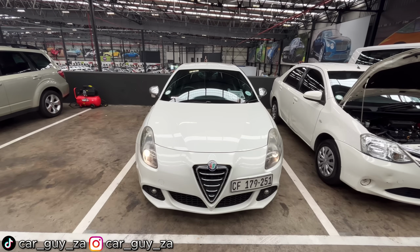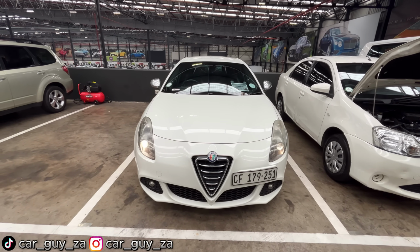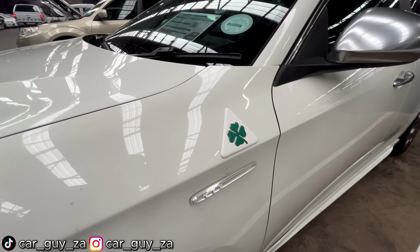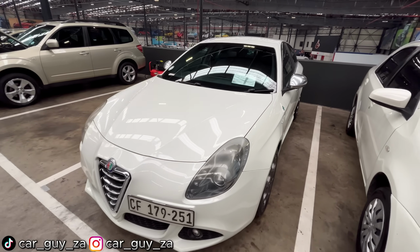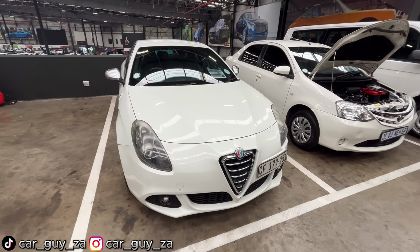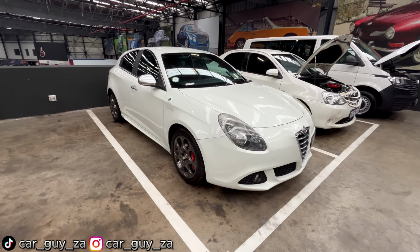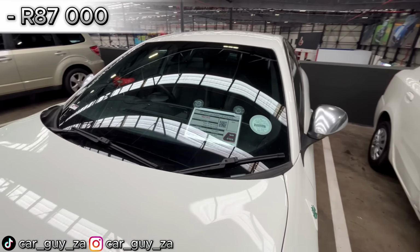So guys, the first sporty car for today is a car that I think is really underrated. It's a 2011 Alfa Romeo Giulietta Quadrifoglio Verde, and that word signifies this badge right here, which is a symbol of luck and also a symbol that signifies these are the most sporty variants of the Alfa Romeo brand. So basically this car is powered by a 1.8 liter turbocharged motor that puts out 173 kilowatts with a 0 to 100 time of 6.8 seconds, and all that power is being sent to the front wheels via a 6-speed manual gearbox. And this car is currently going for 87,000 Rand.